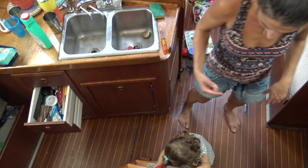We have labeled with little sticky notes the worst of the port lights. Mom's cleaning up. Coral's helping. Not so much. She's more like getting everything soaked, including herself. It's hard to get anything done.